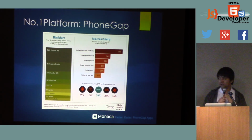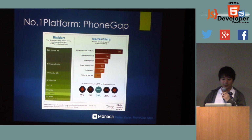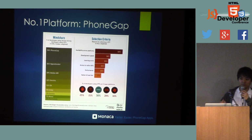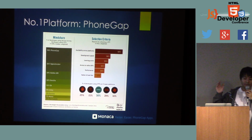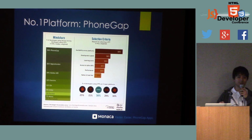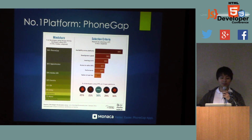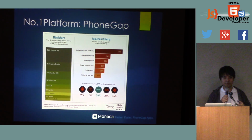The number one platform in terms of cross-platform is actually PhoneGap. This is a slightly older survey report, but it says that 34% of developer mindshare in mobile cross-platform technology is PhoneGap. There is another survey saying that more than 90% of mobile developers think HTML5 is the future. That's why I think everybody comes to this conference to learn about HTML5, because all of you are very promising about HTML5, and so am I. That's the reason PhoneGap, or Cordova, is getting more recognition.